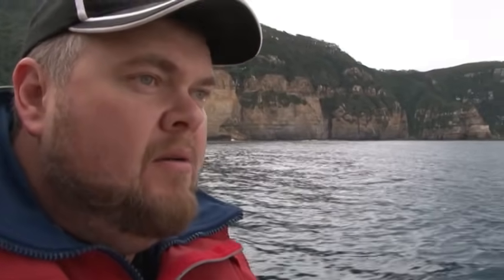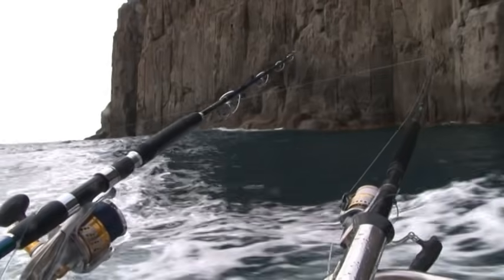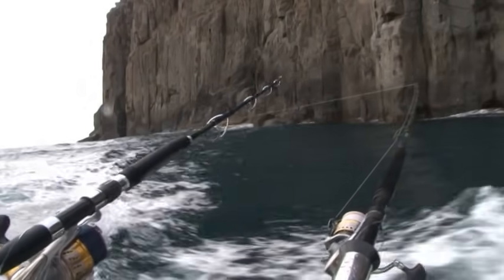Well, we're not. This is what the locals do. And this is where the barrels live, hard against these cliffs. It's not uncommon to actually run right in close with the rod tips almost scraping on the walls. But Stewie's had a lot of experience down here.